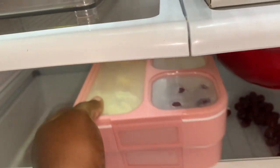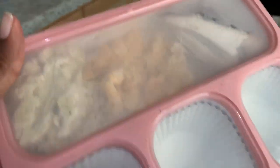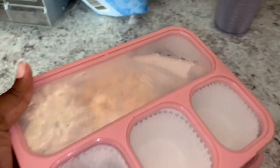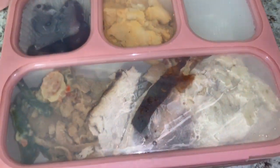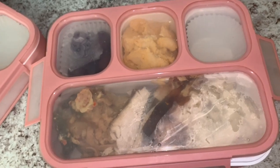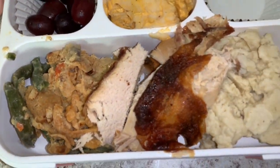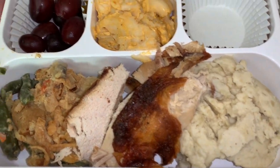Now, as far as lunch, I prepped this the night before, and this day they were having all Thanksgiving leftovers. Of course, Giselle has more food in hers than Christian does because she eats way more. The empty cupcake liner, I will probably put some type of cookie or something in there, and I'll do the same thing for Christian because he has more empty space.